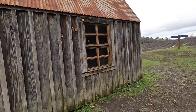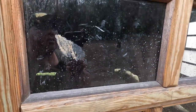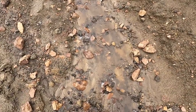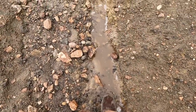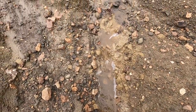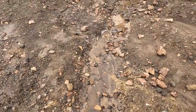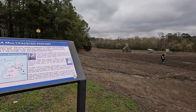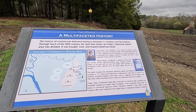This side's got a window. Let's see if we can see inside there. Can't really see much. The window's so dirty there. Sorry about that. Here's some more good information about the park here. I'll snap a picture of that and put it up on screen for you.